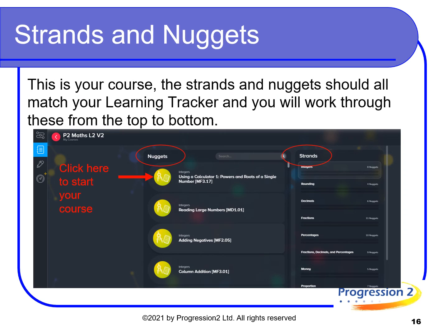Strands and nuggets. This is your course now open. On the right hand side you will see strands. Strands are like the elements that we're going to cover in your course, and the nuggets, which are shown to the left hand side, are the sections that make up that element. You need to work your way from the top to the bottom. You will always be able to see where you are in your learning, and to start a course all you have to do is click on the topic or the yellow button next to it.